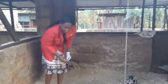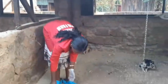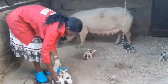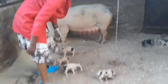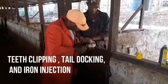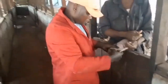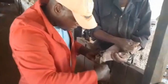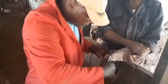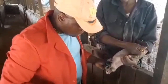So you can see the piglets are shaking. For you to assist them to suckle, you have to take them at one side. Always take them at one side. Today we are doing the teeth clipping, docking, and the iron injection. So that's the way you trim. So we are doing the clipping. We clip the 8 teeth. Is it 8 teeth? Canines.